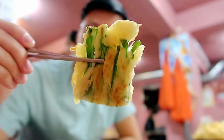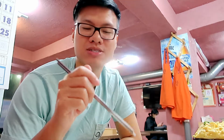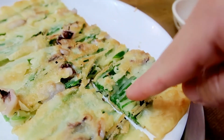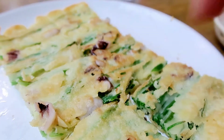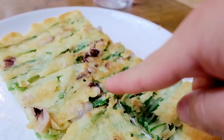So here is our seafood pancake. I dip it in soy sauce. There's green onions, there's octopus in here, and then there's flour. This one's really good, it's extra crispy. So basically what you see is a crispy outside, which is the flour, green onions, and this one has octopus in it as well. Actually, this one has squid in it as well.